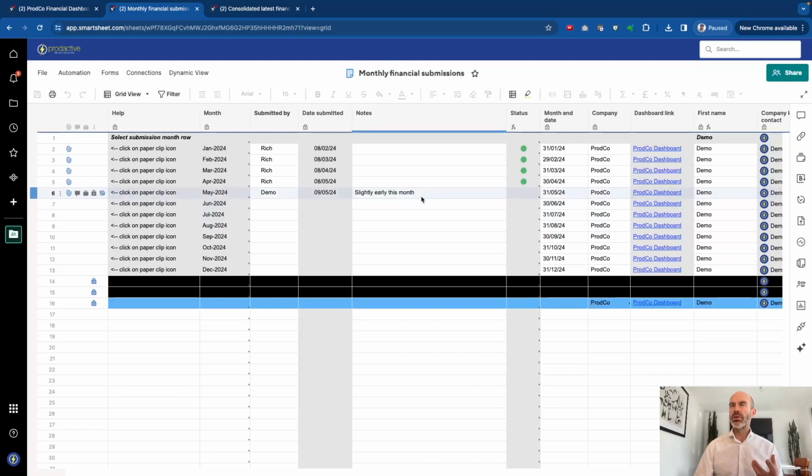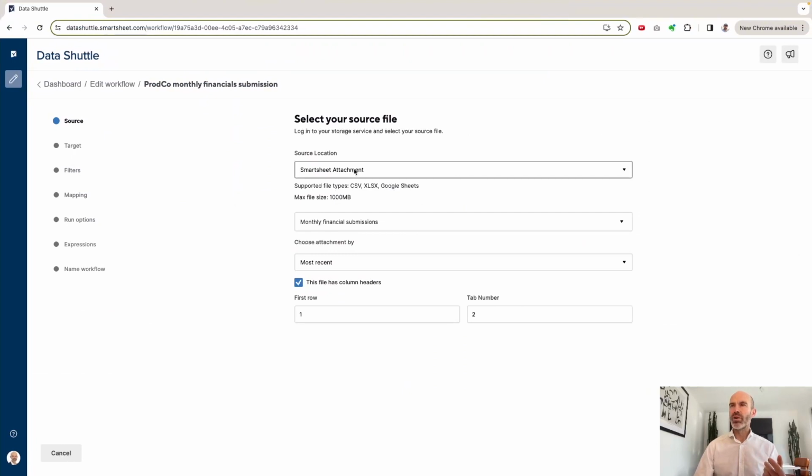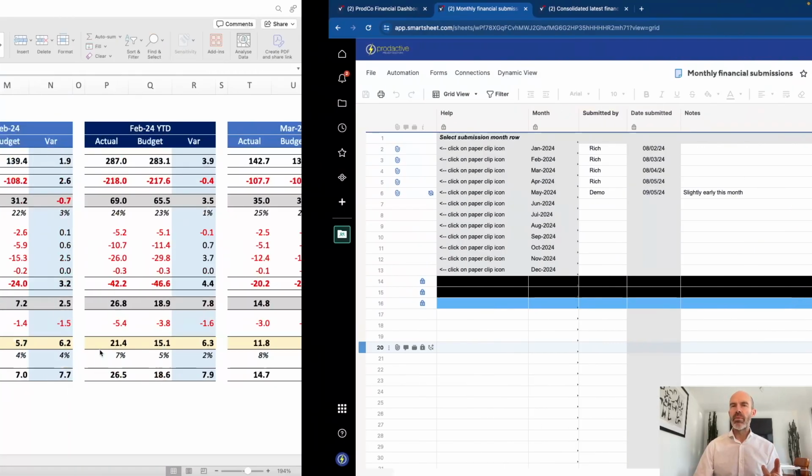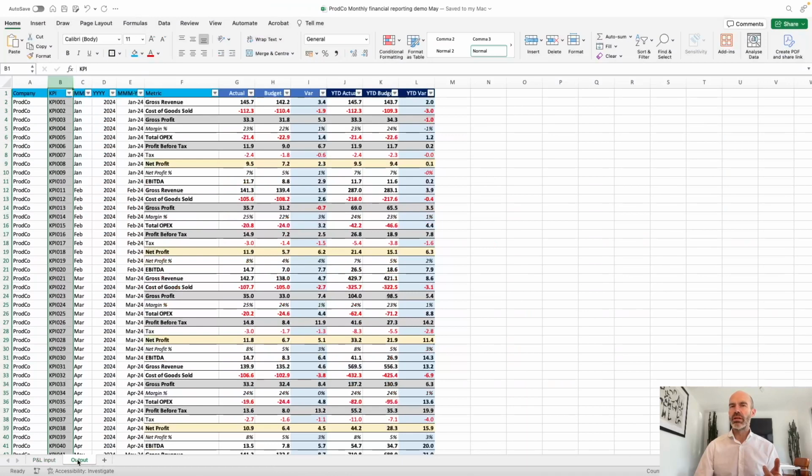And what that's going to do is it's going to trigger a Data Shuttle. So let me just jump across to Data Shuttle here. What I've got is I've set this up in terms of when an item is attached to a Smartsheet, monthly submissions, the most recent one, it then updates. And you'll see I've got tab number 2. So if I go back to the Excel sheet, you'll see I've got 2 tabs at the bottom, and I'm telling it to look at the second one, which is the output sheet.